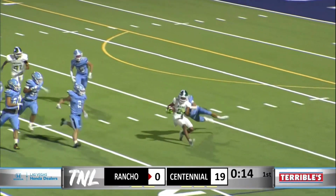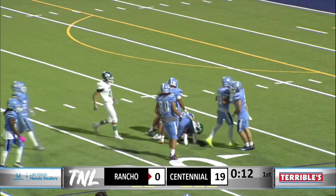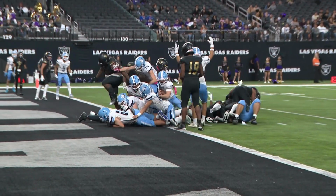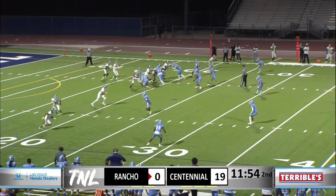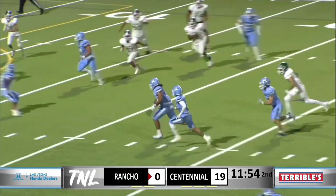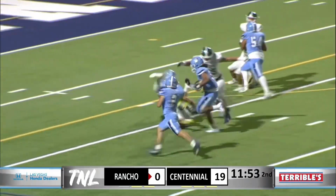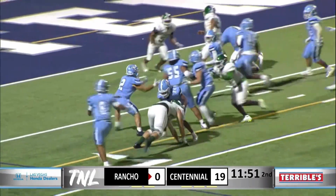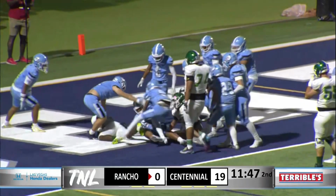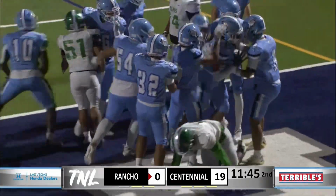Coleman, why not? He's had a couple of nice ones already, but pulled down short of the... Throws a beautiful spiral. Hipcorn back to pass again. Pass tip intercepted by Centennial. The big fella down to the 10, to the 5. He keeps his balance, stays on his feet, and into the end zone. Touchdown.